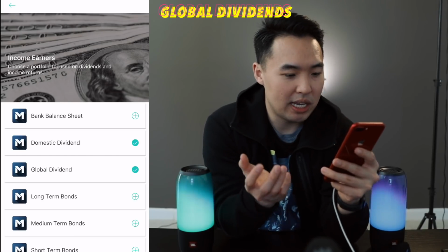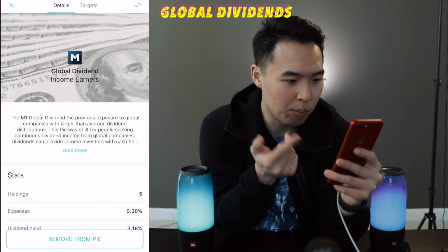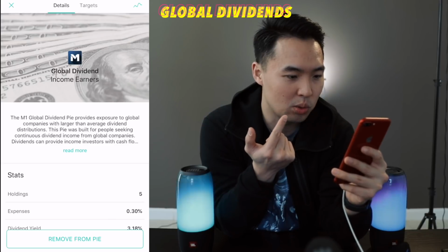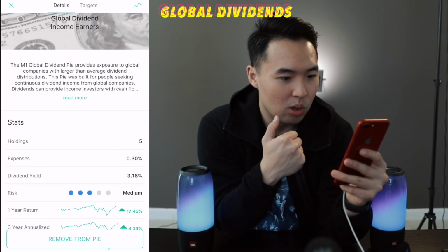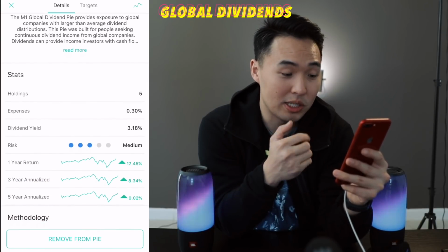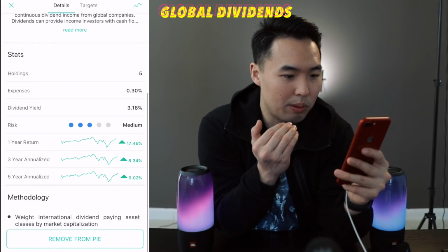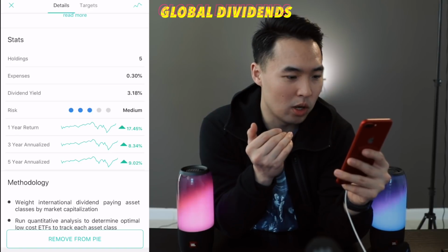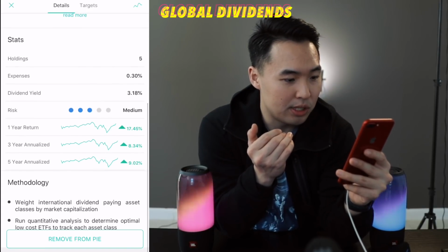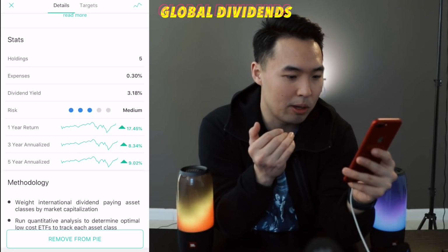And let's also take a look at the global dividends real quickly. M1 Global Dividend Pie provides exposure to global companies with larger than average dividend distributions. So there's 5 holdings in here. Expense ratio is a lot higher, 0.3%. Dividend yield is about 3.18%, not too bad. It's a lot better than the previous one. 17% on the year, 3 years annualized 8%, 5-year annualized about 9%.